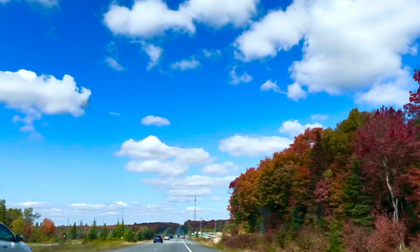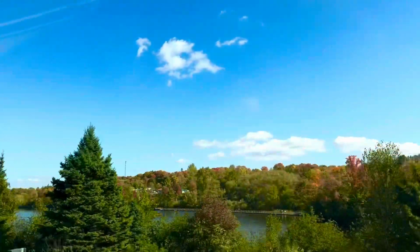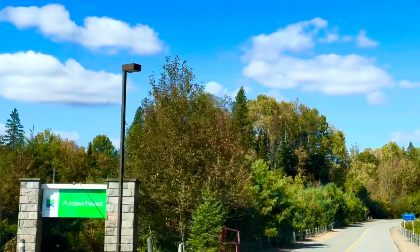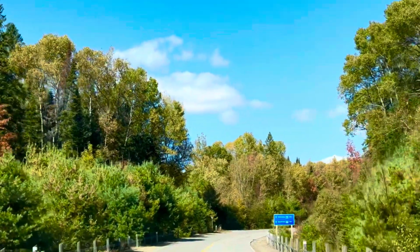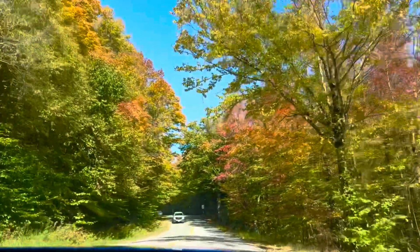Our journey began in downtown Toronto, where you can already see the vibrant fall colors in the video. As we headed towards our destination, the landscape transitioned into a captivating tapestry of deep reds, oranges, and yellows. The journey itself was a scenic delight, with lakes lining the road and towering trees adorned with the rich hues of autumn.